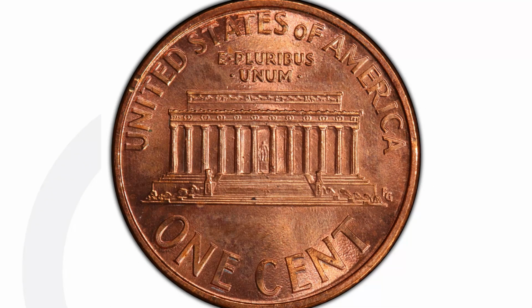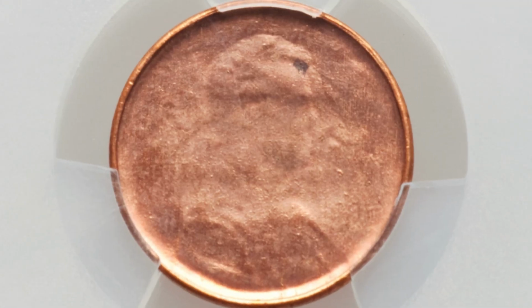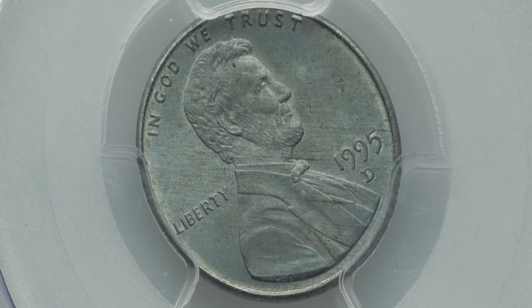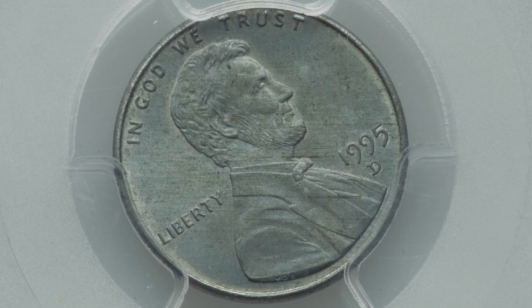Now here's a 1995 Lincoln cent. Looks very normal on the reverse, but here on the obverse of the coin, you don't really see the design of Lincoln himself, right? You can very faintly see it, and that's because it has a capped die error. So it was struck through a late stage capped die. You can look for these on all kinds of different coins as well. Graded by PCGS, this coin sold for over $110.